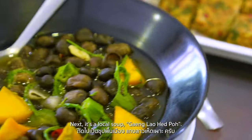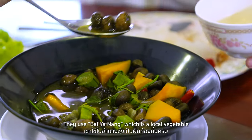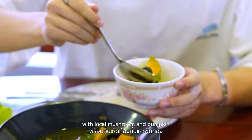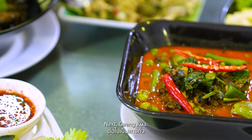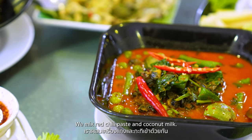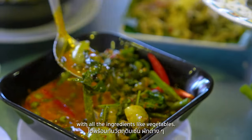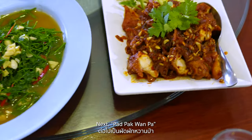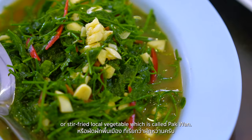Next is a local soup, gang lao het pork. They use bayana, which is a local vegetable, with local mushroom and pumpkin, and they've got lady's finger, the green type. Next, gang kua. We mix red chili paste and coconut milk. I think we roast the chili paste with all the ingredients like vegetables. And next, pad pak wan pa, or stir-fried local vegetables, which is called pak wan.